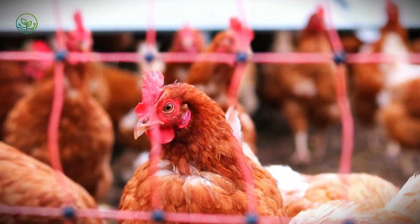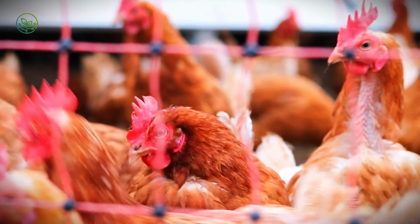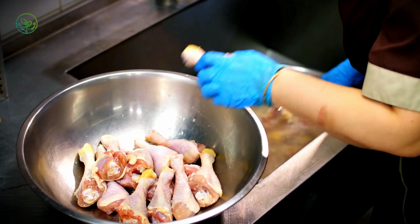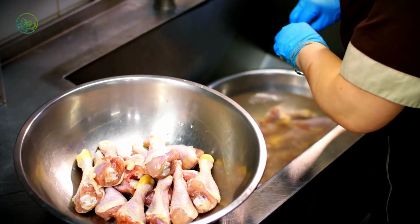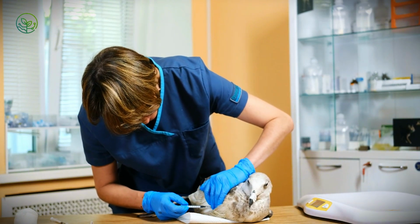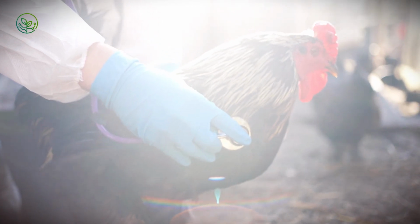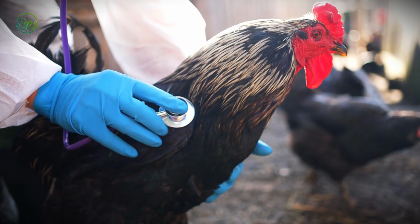Chickens are highly susceptible to infectious diseases, and moving them across borders increases the risk of spreading outbreaks. Governments enforce strict health protocols to prevent the transmission of avian influenza, Newcastle disease, and other poultry illnesses that can devastate entire flocks. Before export, birds must undergo health screenings, and only those certified as disease-free are allowed to travel. Veterinarians inspect flocks for symptoms such as respiratory distress, feather loss, or unusual behavior that might indicate underlying illness.